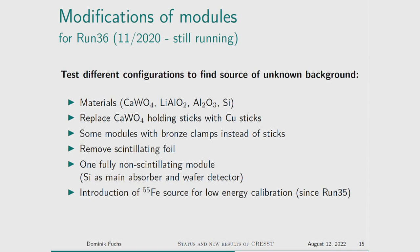So to check any material dependence, we added some more materials. So we have calcium tungstate and sapphire, but also lithium aluminate and silicon crystals. Then to check any effects coming maybe from the holding, we replaced most of the calcium tungstate sticks with copper sticks. And in some cases, we also used bronze clamps, so as to have a different contact area with the crystal.